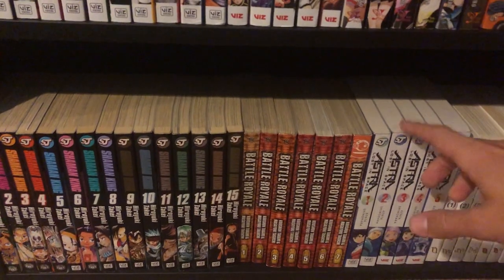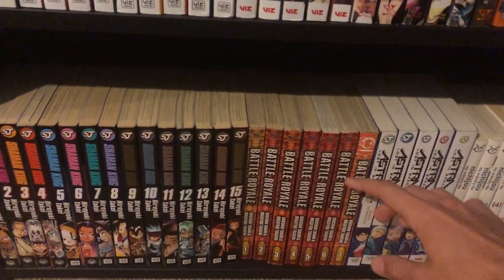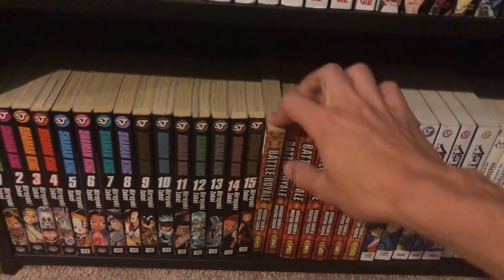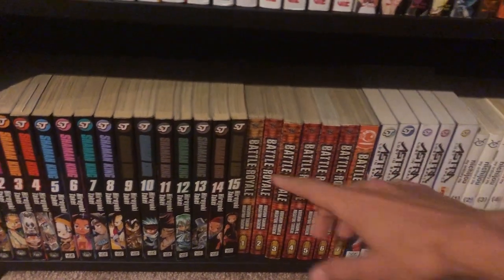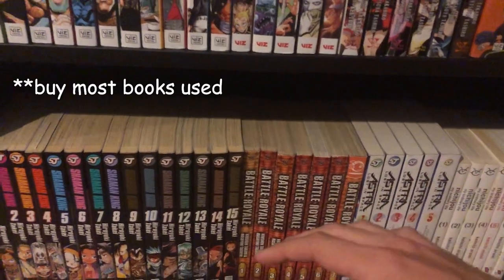Next up, a more rare series in my collection, we have Battle Royale 1 through 7. As you can tell, some of these books are more banged up than others with the different colors on the bindings. These are more yellow, and this one has this emblem here. You'll start to notice I buy my books used.